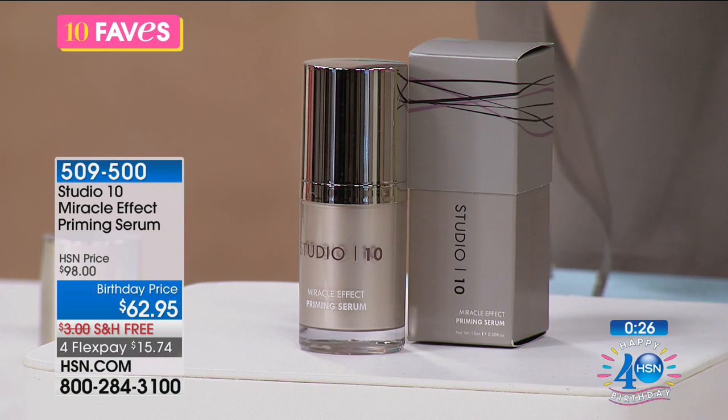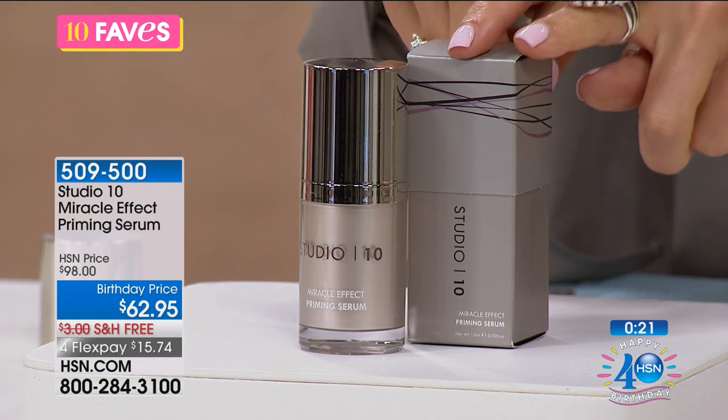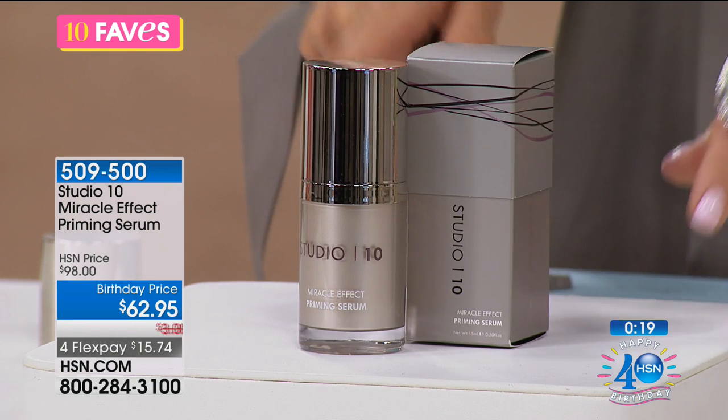And I love that you're getting that 2-in-1. It's also moisturizing, so you don't have to worry about a moisturizer. It's also anti-aging, so you don't have to worry about using another anti-aging product. So it's really almost like a 4-in-1 if you think about it. Everything that you need, and you can use this around your eyes as well as around your face.